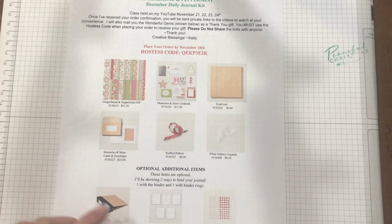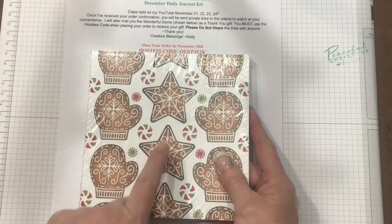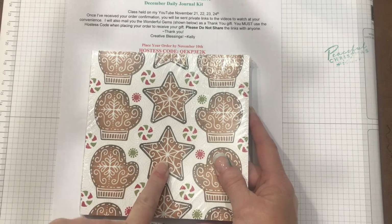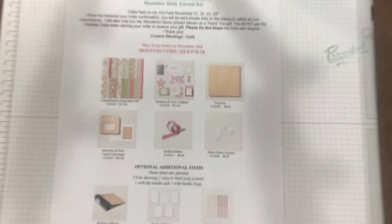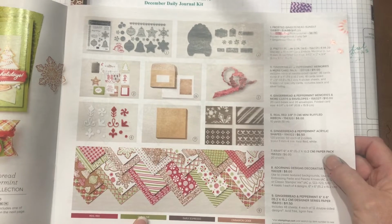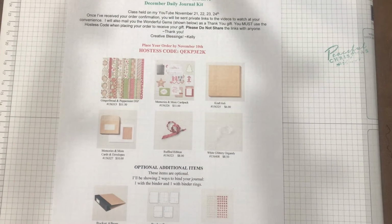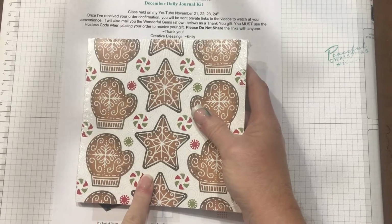So the first thing you're going to need is the Gingerbread and Peppermint Designer Series paper from the suite. This suite is found on page 9 of the July to December mini catalog. We will be using several items on this page, not all of them. So you're going to want the Designer Series paper.